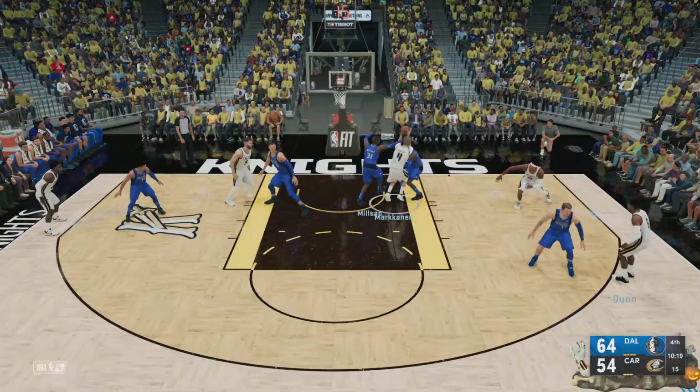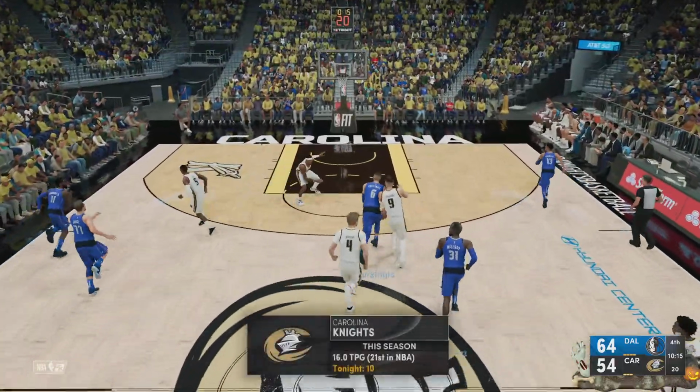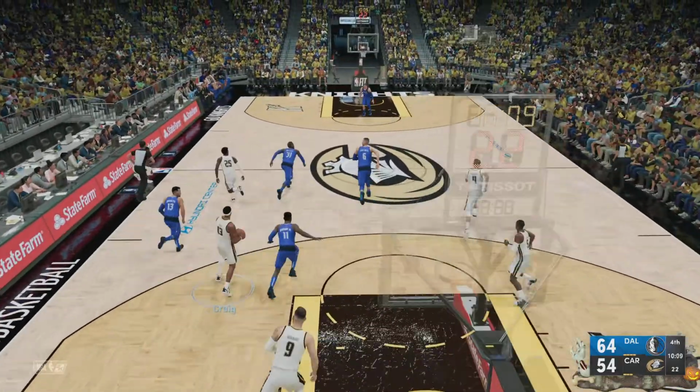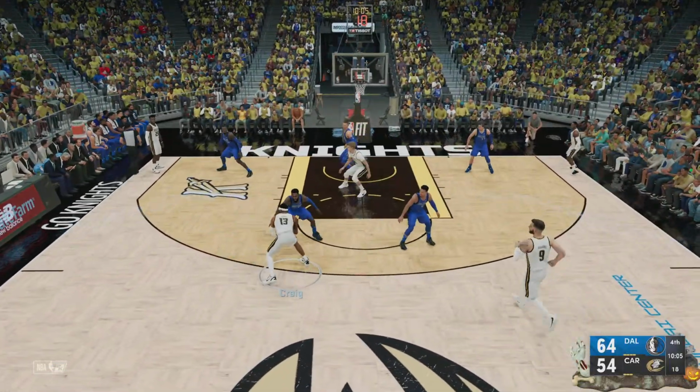To the middle. Oh, they get a hand on it. Stolen by Millsap. And here's Brunson from the arc. Hernan Gomez with a rebound. Hernan Gomez has got 5 rebounds tonight.